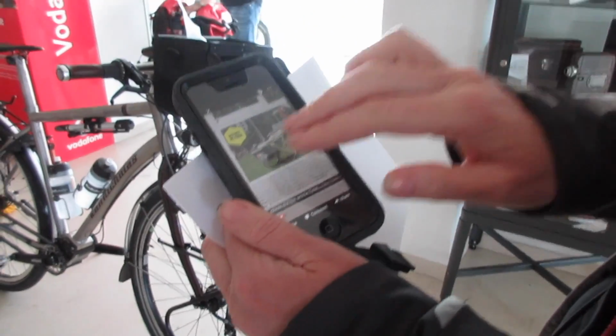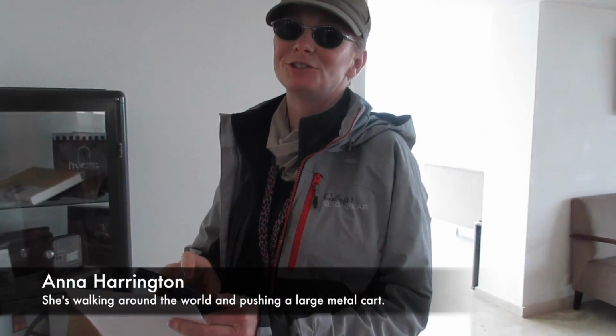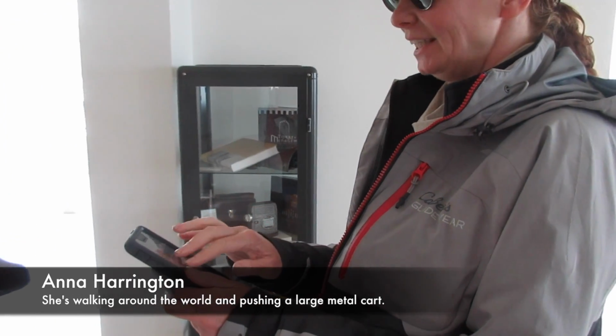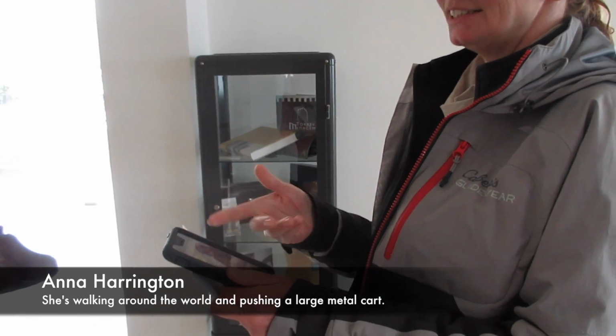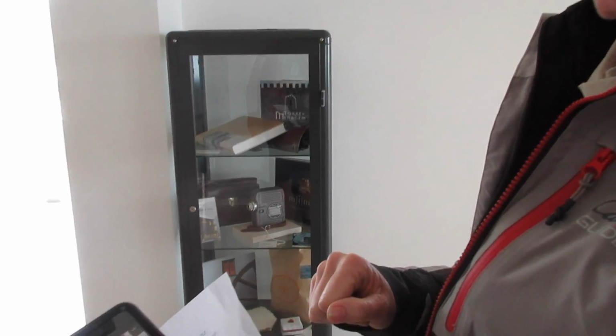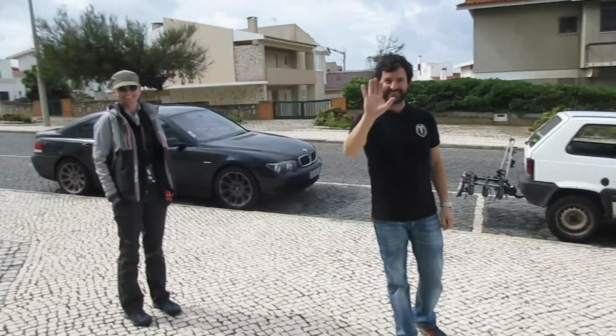And why did you decide to do something like this versus a backpack or something? Because I have way too much stuff. Okay. And I don't like carrying all that weight. Yeah, that's true. It's about 100 pounds. Wow. With my tent, sleeping bag, food, water, everything. That's crazy. That is really neat. Okay. All right. Bye, guys.